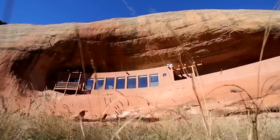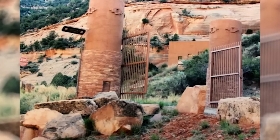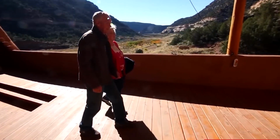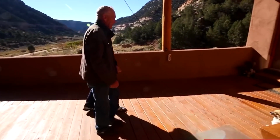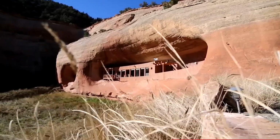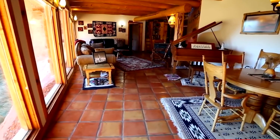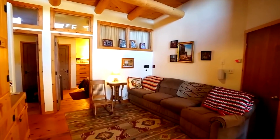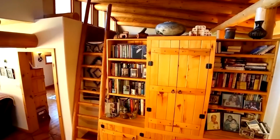So, you get the quiet and secluded feeling of living in the rocks, but you're still close to all the modern stuff. The house itself might not look big from outside, but it's actually 2,100 square feet inside. It has a nice vibe with a hint of Mexican style. There are 3 bedrooms, 2 bathrooms, and a 3-car garage for your cars and dune buggies.